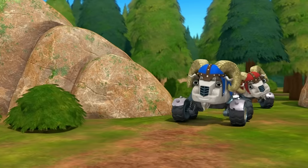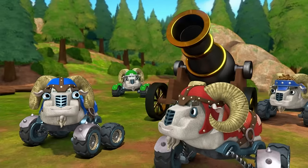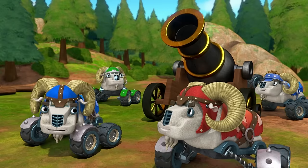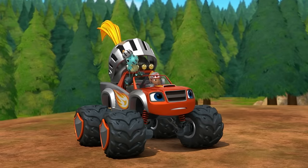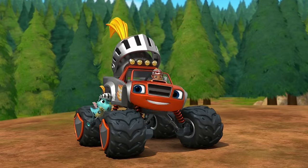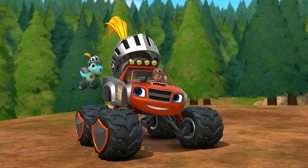It's the Bighorn Barbarians! Uh-oh! And look what they've got now! A cannon! Whoa! Zeke! Don't worry, Zeke. We'll find a way to get past that cannon. We just need a plan.